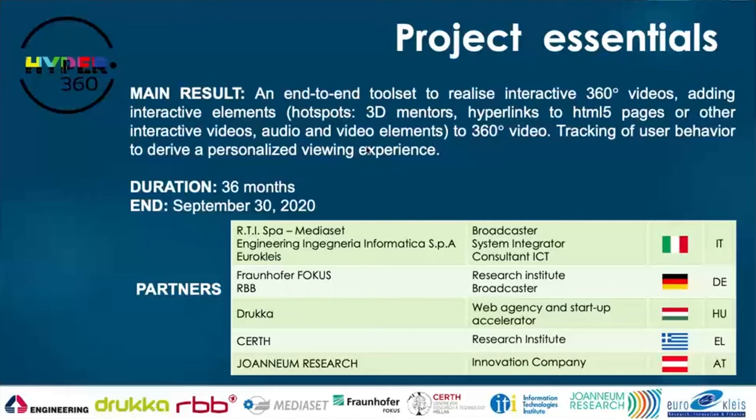Our consortium is composed of 8 organizations from 5 countries. Using the toolset, 2 pilots have been produced and user assessed. Finally, the project received funding from the European Union in 2017 and started in October of the same year to last 36 months. Today, we are in the last month of the project.